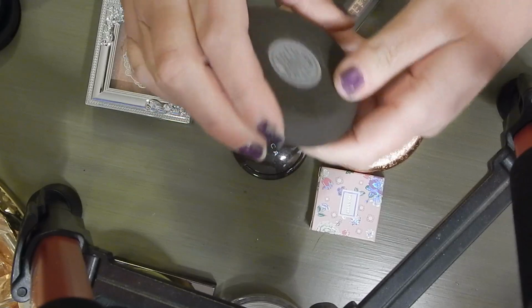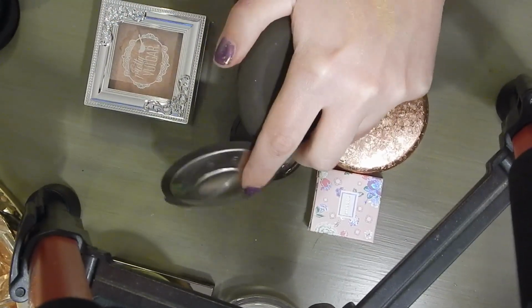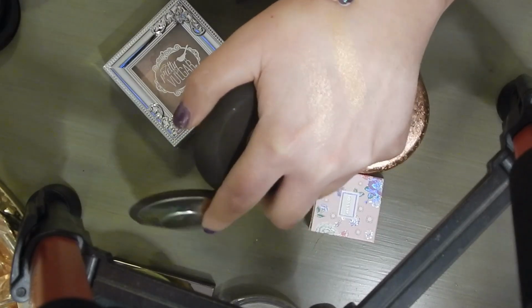And then I have Becca. They are out of business now. This is in Prosecco Pop. And this is that cool toned gold. And this Pretty Vulgar one has a rose goldy kind of feel to it. And that's Prosecco Pop.